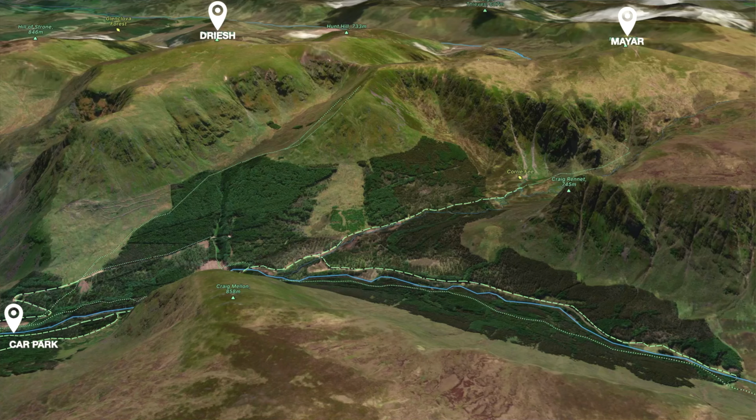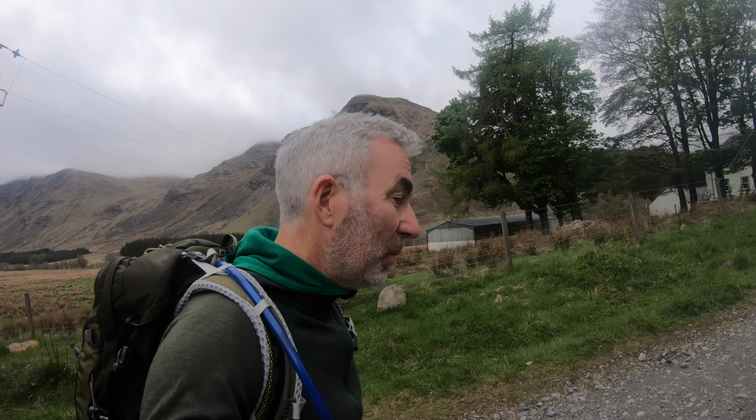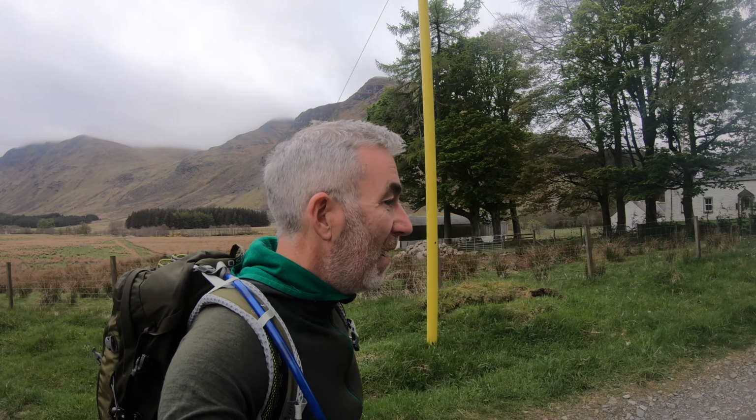We came up this morning to a lovely Glen and we're going to do a wee walk up the two Munros here, Mayar and Driesh. So it's 7:30 in the morning, so it's really quiet. I never passed a car on the way up here, although there were a few cars in the car park, so there must be a few people out on the hill or camping or something. So it's beautiful here, absolutely gorgeous. See the views behind me.